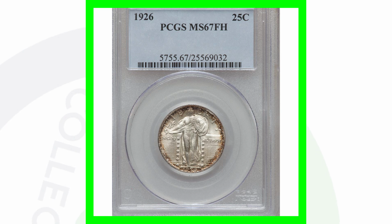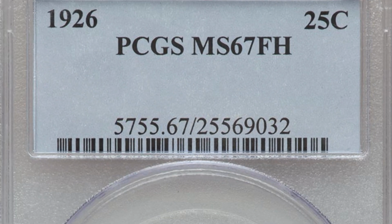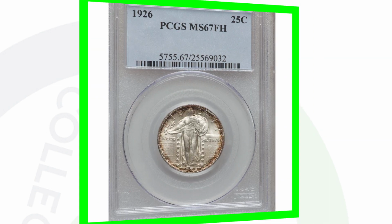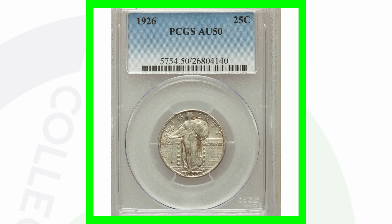Alright, here is a 1926 no mint mark. Now this coin sold for over $63,000. And the reason is all because of its condition, the grade of the coin. Graded by PCGS at a mint state 67 with the full head. You have to take into consideration that there's probably only one of these that exists at that grade. If you got one at a 66, it's still going to sell for thousands of dollars, but not $63,000. It all depends on the market and how they go up in value over time, of course. You will not see a mint mark on this coin, by the way, because it is the no mint mark.